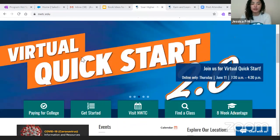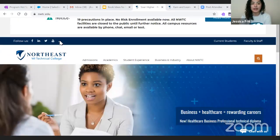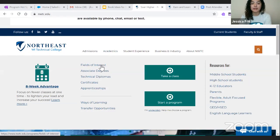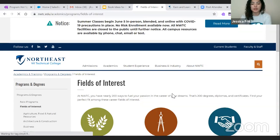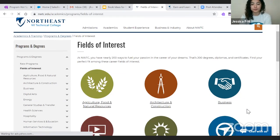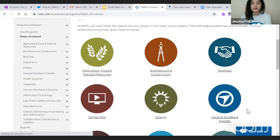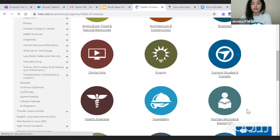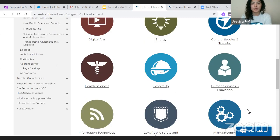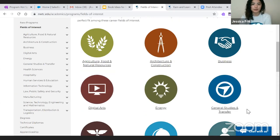I'm just on our main page. You can find it at nwtc.edu. I like to hover over academics and then click on our fields of interest. This will bring you to our fields of interest page, which highlights the 13 career and program clusters that we have at the college. Like I said, as I'm scrolling through, there are many different clusters focused on specific areas, but today we're going to start with our architecture and construction.